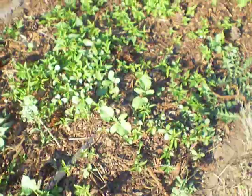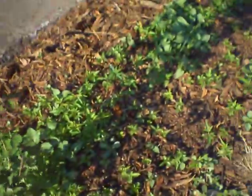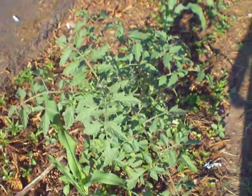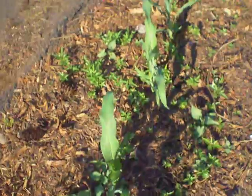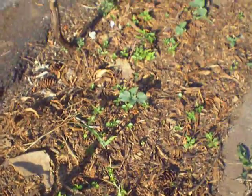As you can see, there's a million weeds in this. This used to be all plants. There's a rose. It's pretty cool. And more weeds. And then some corn. Yeah, it's a little bit late for corn, but what do they say? Knee high by the 4th of July? I think that's what it is. At least that's what we're going with this time.